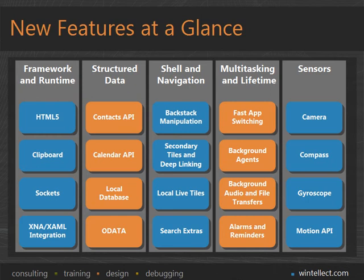HTML5 support is a very big deal. Not only can you browse HTML5 websites in the built-in browser, but if you're a developer and want to build cross-platform mobile applications using HTML5 as the substrate, well, the heart of IE9 is now present in the web browser control on the phone, and we can therefore use HTML5 to build cross-platform mobile applications that run on this platform.